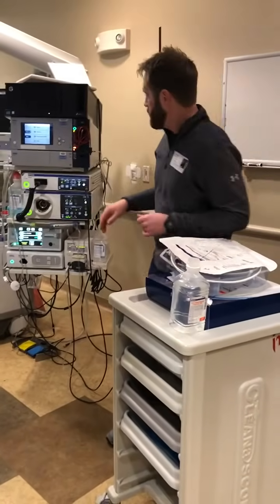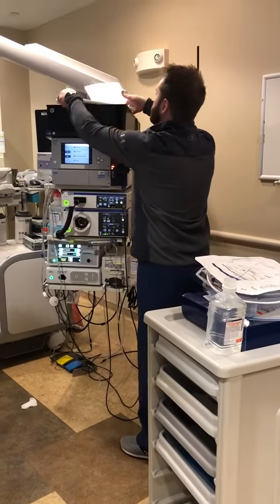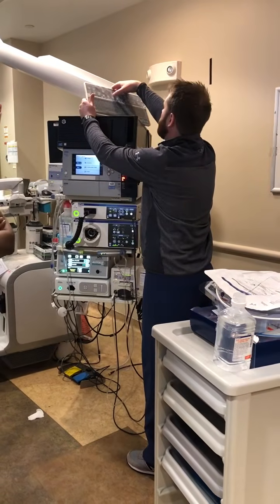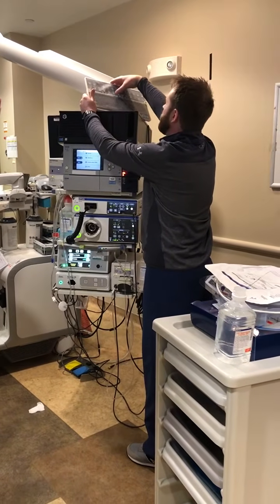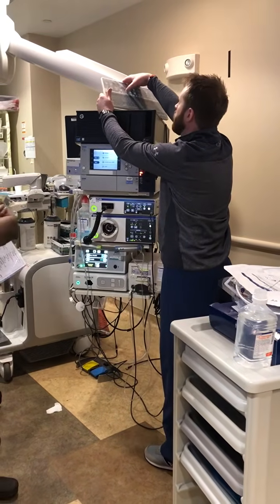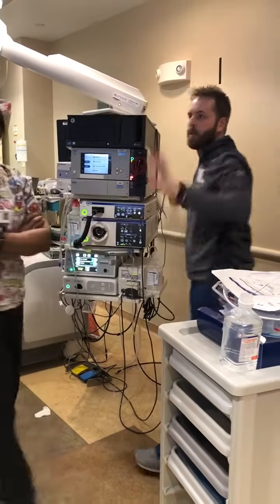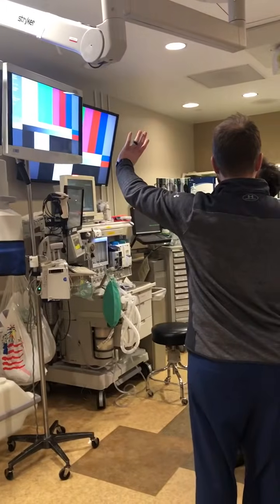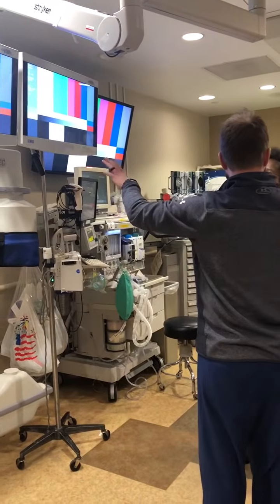So this package comes out. Now, typically, you have some type of... I'm going to show you. Basically, this is what you're looking at. You have a scope view, and over here in an ERCP, you have a C-arm view.